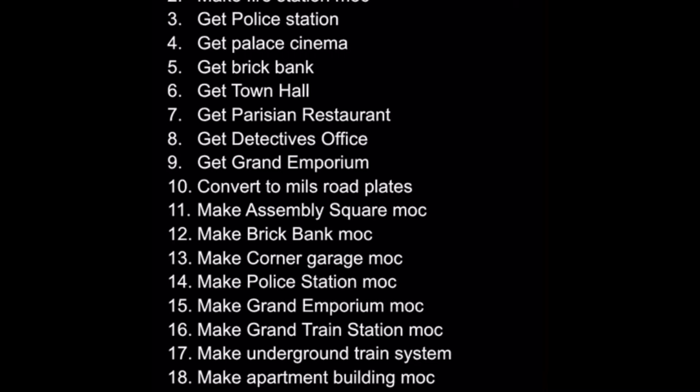The next thing on my list is get the police station. The police station is a modular set coming out in 2021. I plan to get this set because I am just trying to collect all the modulars because I think they all look good. The next thing on my list is to get Palace Cinema.